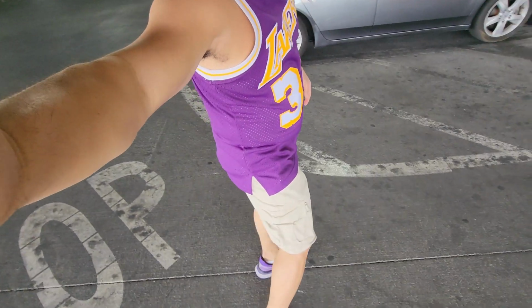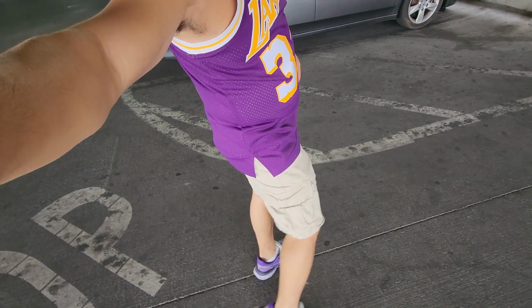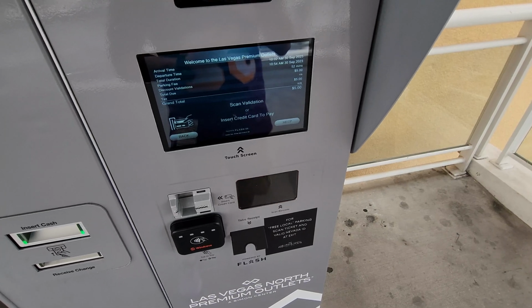Damn, I didn't even show what I'm wearing, huh? Got a Magic jersey on. Gotta represent LA, right? And then Infinity Run Flyknits. Like your colorway, I grabbed that for like 30 bucks. All right, see you. And look at this, $5 for parking.